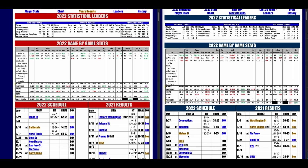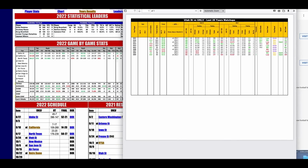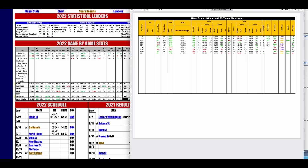But cementing the fact, I think if you click here now, if you click on the opponent, you get the last 25 years results at your fingertips. And if you take a look at the last 25 years results in this matchup, Utah State has won the last 6 in a row, and now they're the underdog in the game. The home team, as you can tell out here, if it says win, that means the home team won. If it's colored in green, that means the home team covered. Well, that means the home team is 4-2 against the spread.